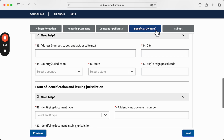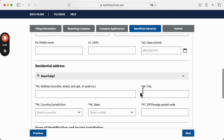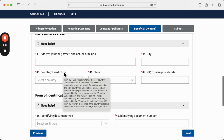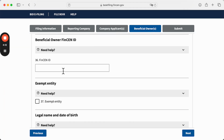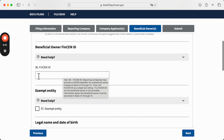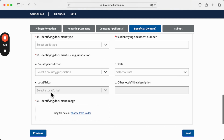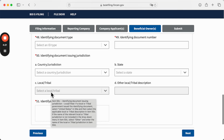Then you have your beneficial owners. That would be the people who have the controlling interest, okay? So you're going to plug in your last name, your first name, middle name, your date of birth, okay? Now, you're going to plug in your address here if it's different from the company address, okay? Now, again, if you have a FinCEN ID, you would plug in your FinCEN ID, and all of this would just go away because it would identify you via your ID with the already populated fields, okay?